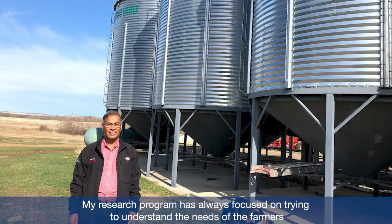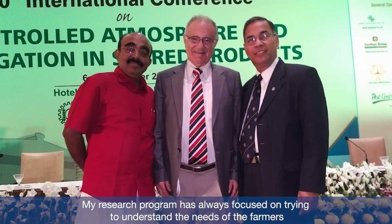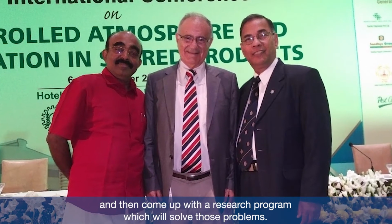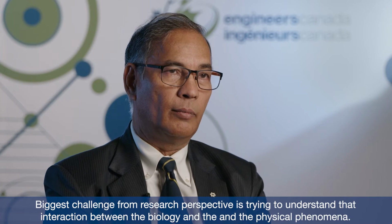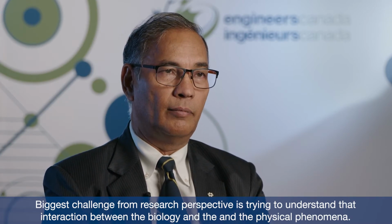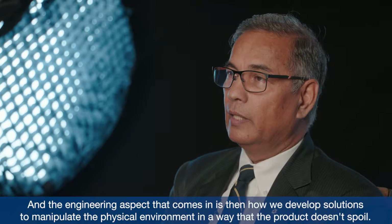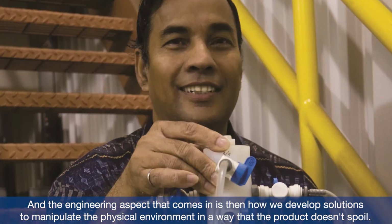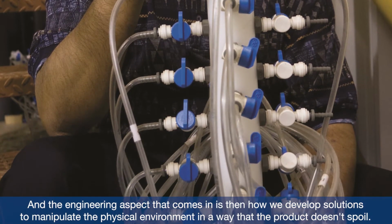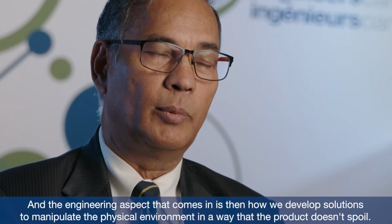My research program has always focused on trying to understand the needs of the farmers and then come up with a research program which would solve those problems. The biggest challenge from a research perspective is trying to understand the interaction between the biology and the physical phenomena. And then the engineering aspect comes in: how we develop solutions to manipulate the physical environment in a way that the product doesn't spoil.